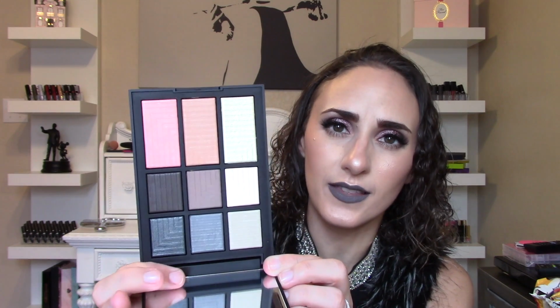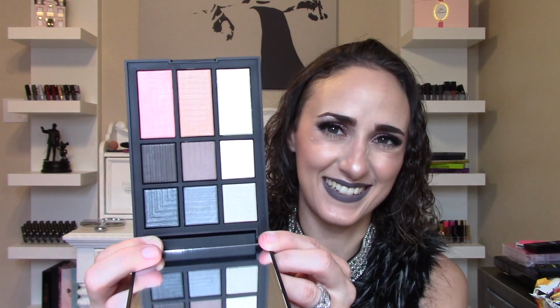But I just figured this was a good way to retry the face products, get the pretty packaging, and then get the eyeshadows that maybe I'm not thrilled about, or, you know, they're not top on my list, but I will definitely put them to good use. So let me give you a couple of swatches on how those look.